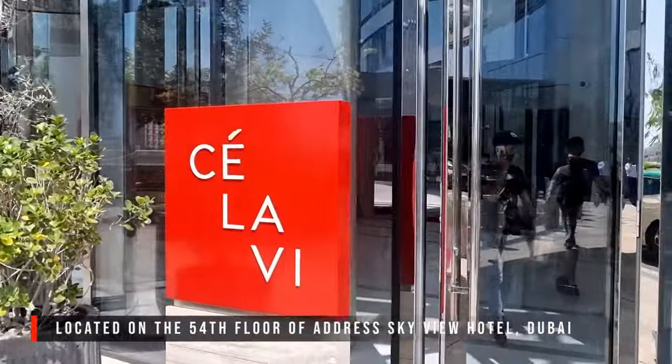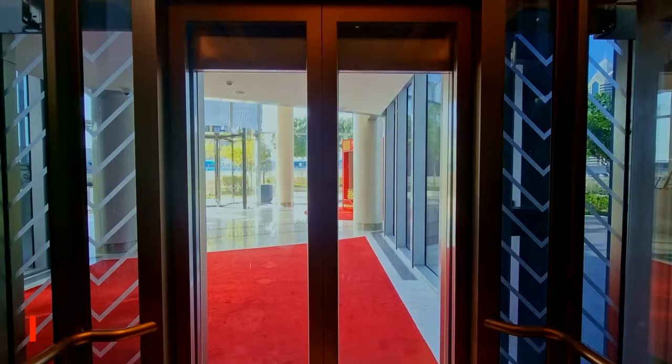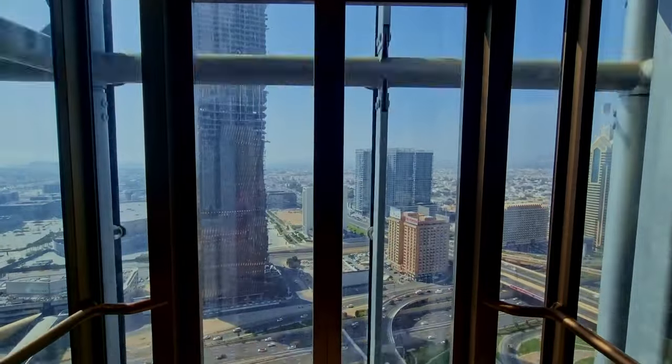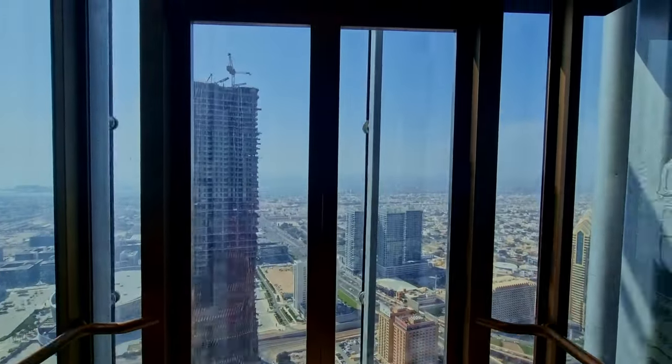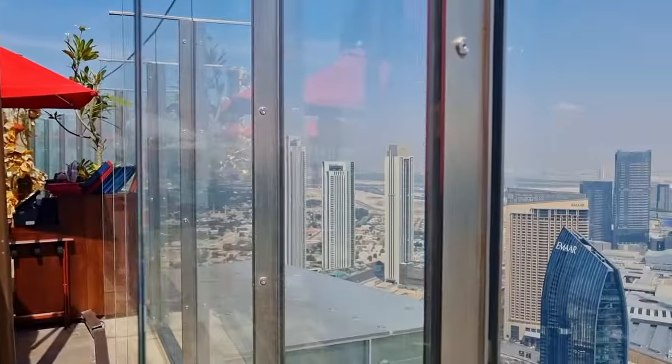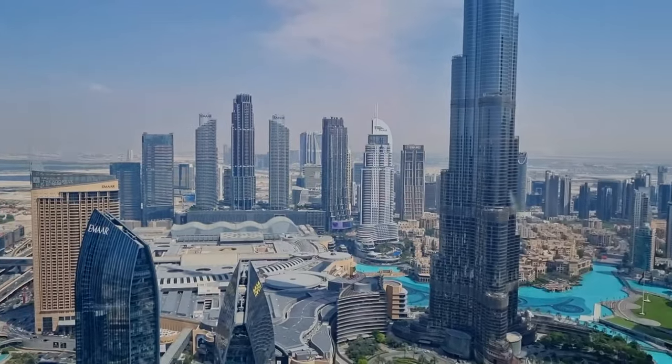Selavi is located on the 54th floor of Address Skyview Hotel, Dubai. Look for a separate entrance for this restaurant located beside the main entrance of the hotel. It's located close to Burj Khalifa, so we get an amazing view of it from here. Also make sure to make a table reservation well in advance.